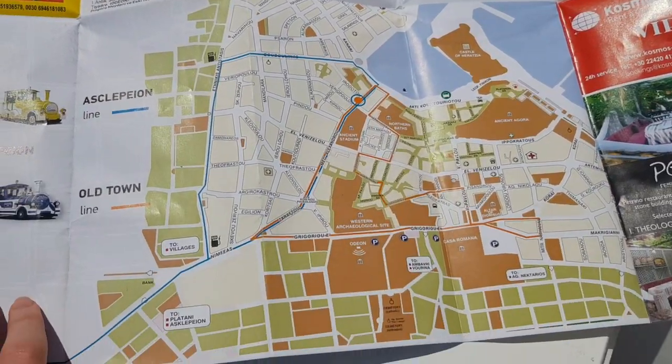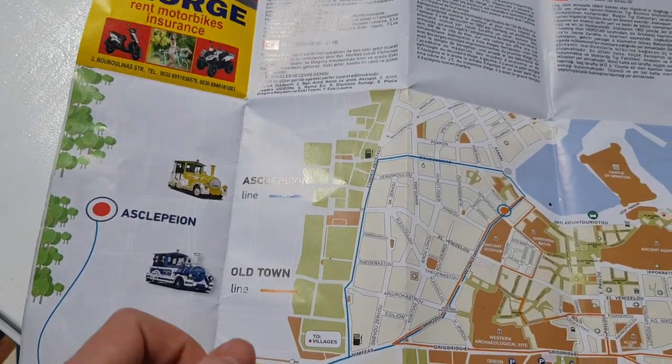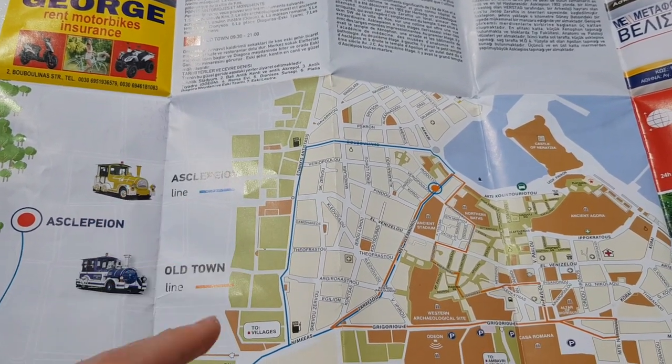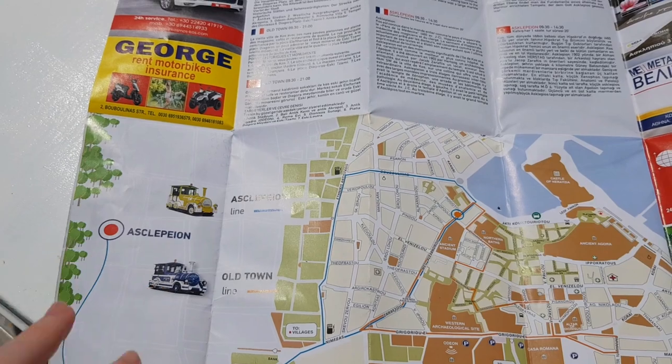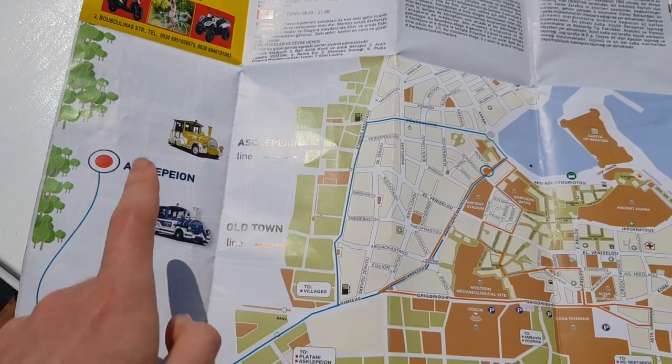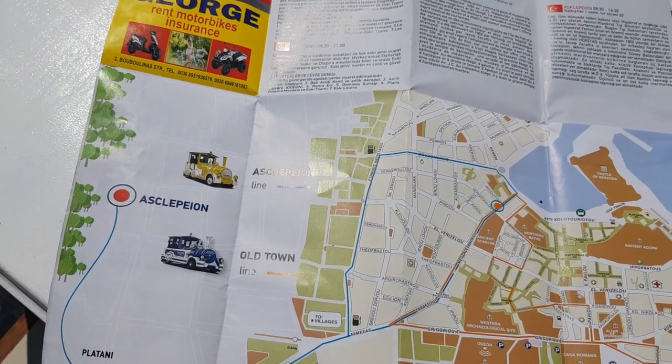I think that's right. And then we're going to go to Agora second, and then probably the museum last, I think, something like that. But we'll figure it out in a day, and I'll do a video of us going on this train here around Agora and Skeplion and everything.